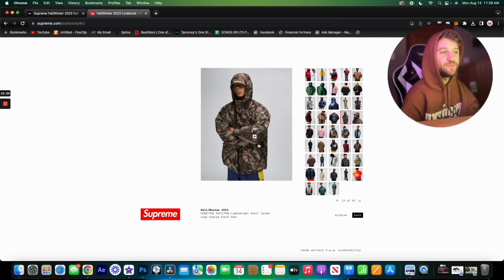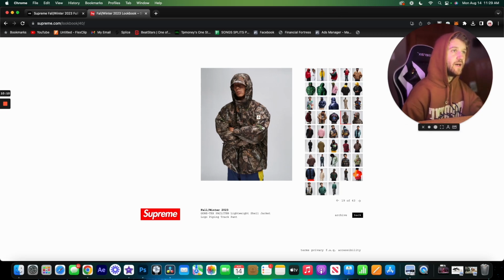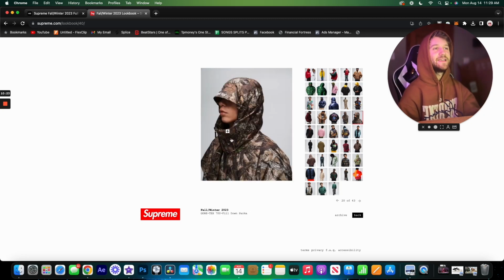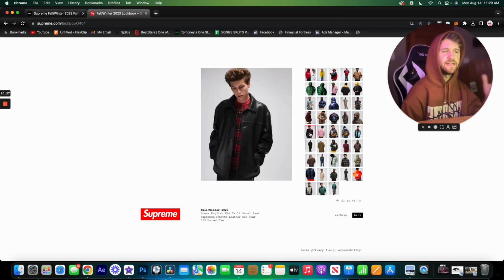So we have the Gore-Tex Packlite lightweight shell jacket. That was a mouthful. But yeah, just a shell jacket in camo. Gonna protect you from the elements. Probably won't be super warm, but probably will be lined with a little bit of fleece or something. Should be good for those rainy, wet days. Here's a better look at it. I didn't even notice this in the last image, but we do have the Supreme branding there on the neck. Kind of blends into that camo, but I think the subtlety of that logo is a nice touch.